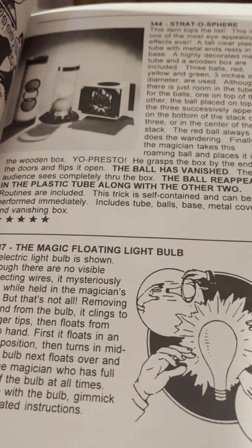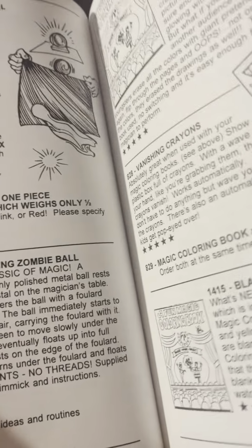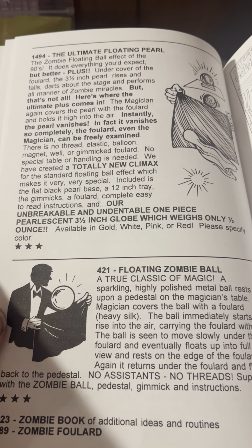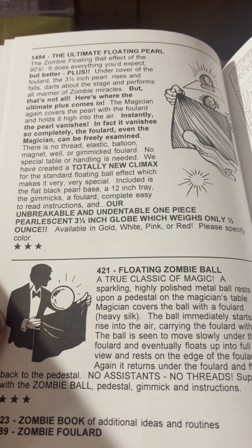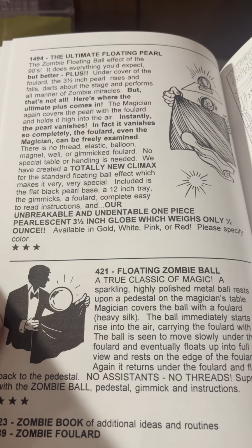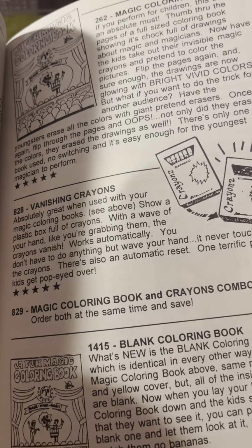Oh yeah. Stratosphere, I do have a video with that. Floating light bulb, nope. The floating pearl and the zombie ball. I have a few of these. I want to learn them. The ball floats around this handkerchief. Magic coloring book, vanishing crayons.